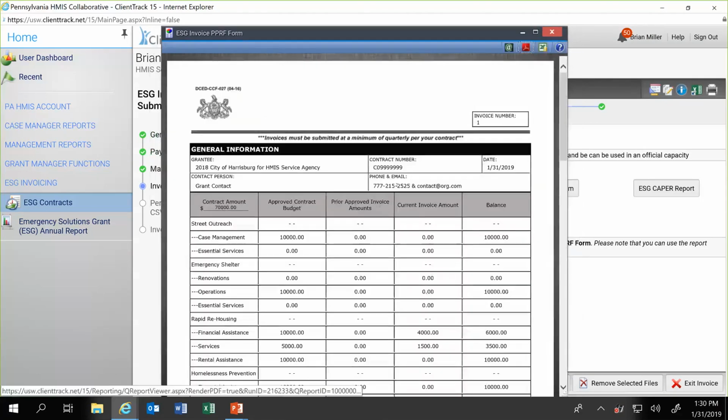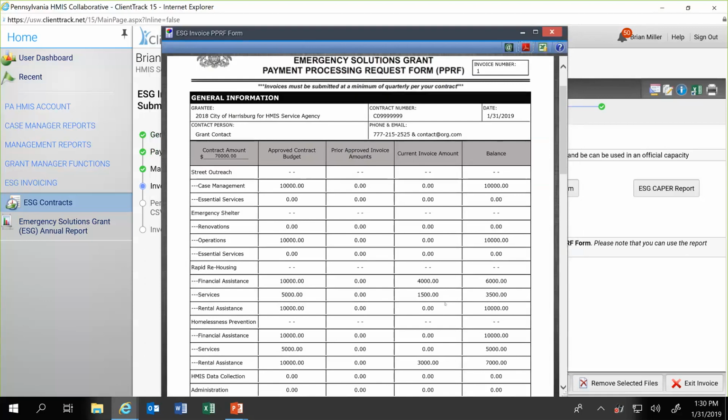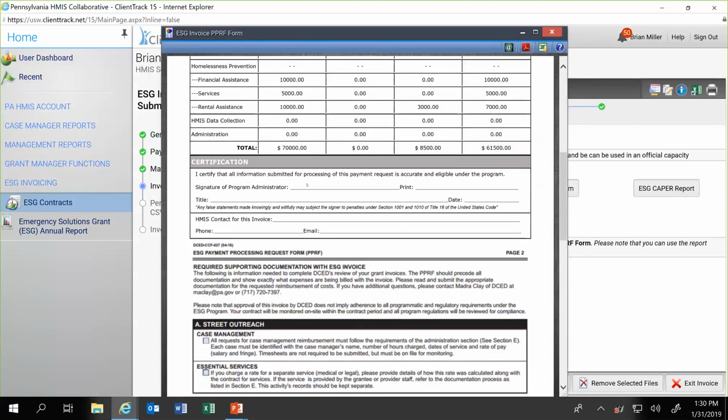Same thing with the invoice PPRF. All of the information should be in there along with the balances, prior approved, current amount. They also have a signature line, actually I believe that's it. Yes.